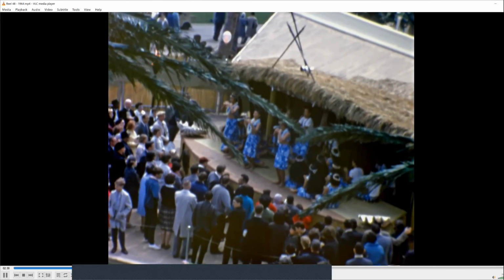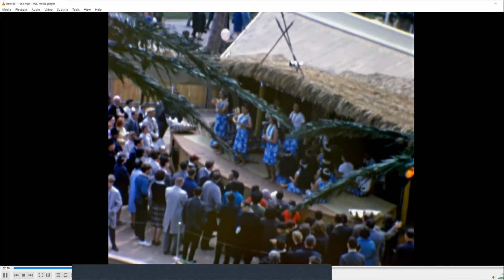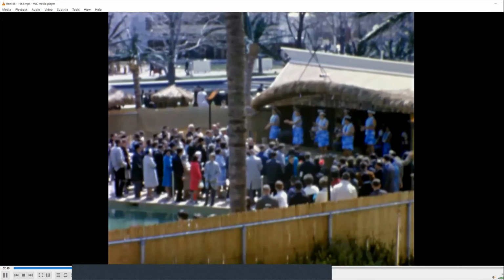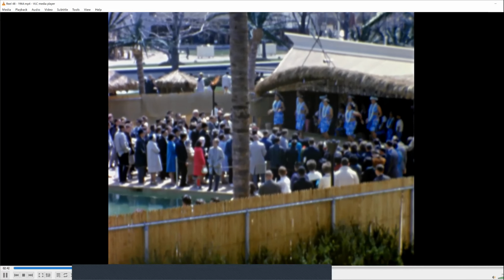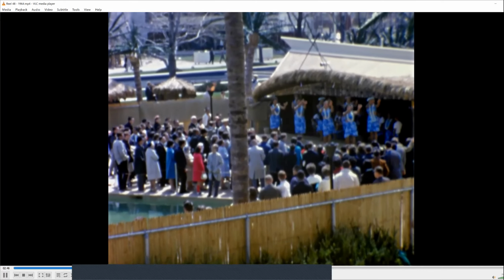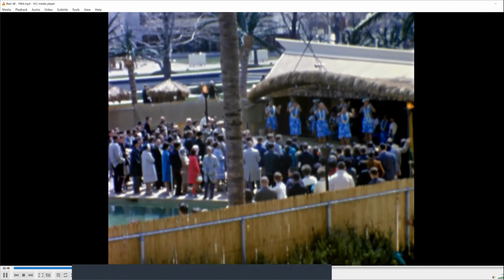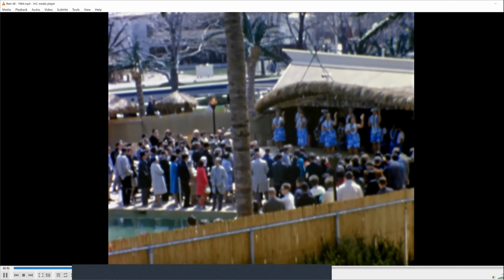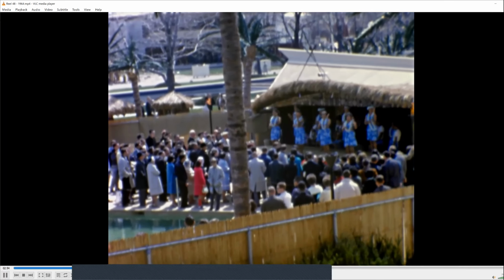The show at Polynesia. Where was the cameraman? That's a good question for this one. I have to look at a map and try to figure it out.